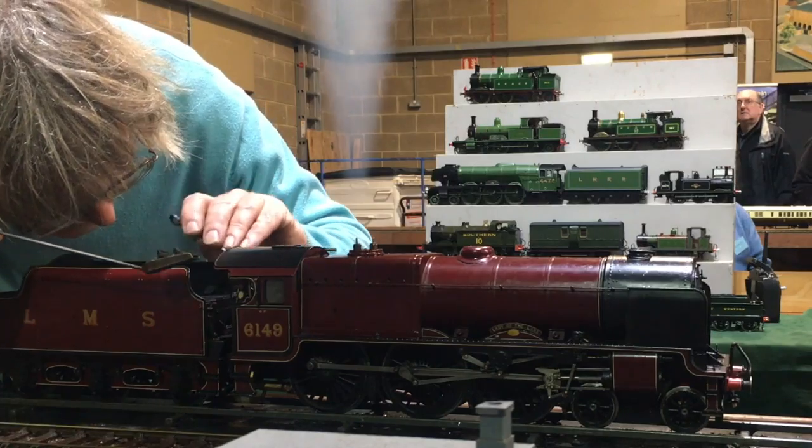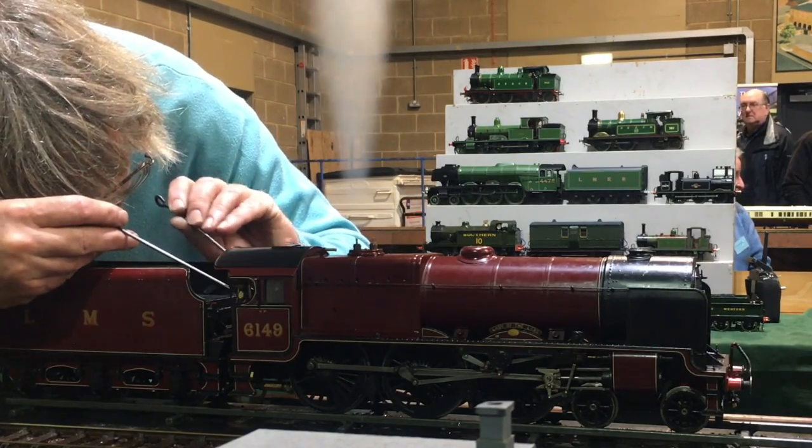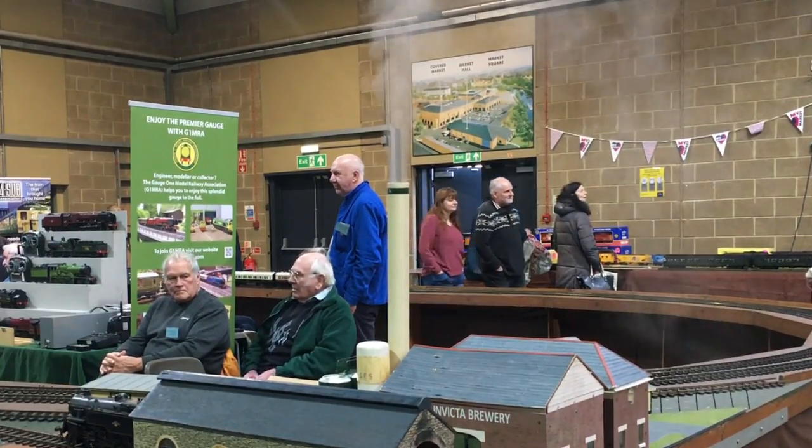What makes for such fascinating viewing is watching the coal being fed into the engine. Result, steam. I could have watched that all day. And where there's steam, there's even more steam. And of course, a brilliant display of locos.